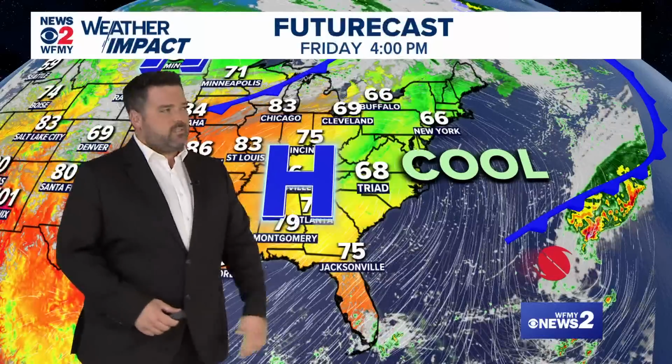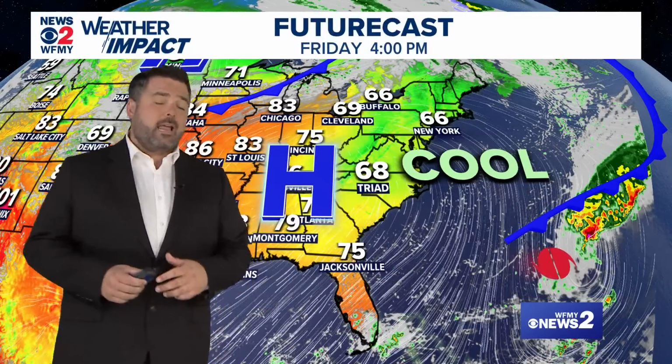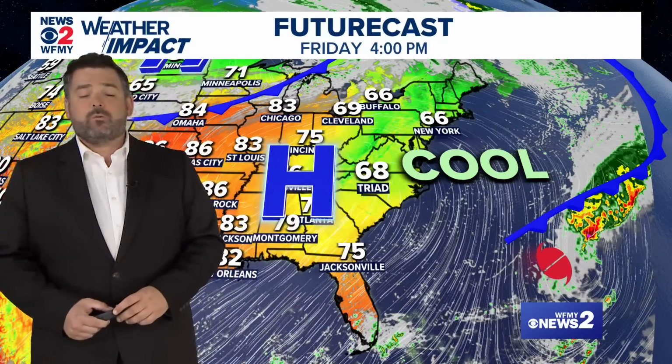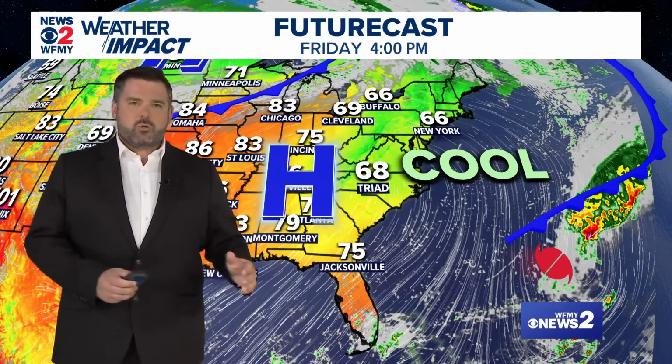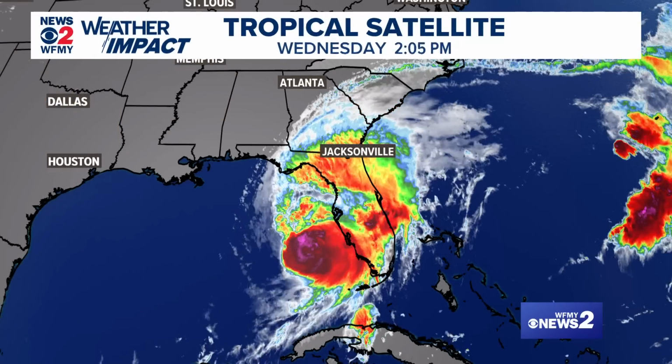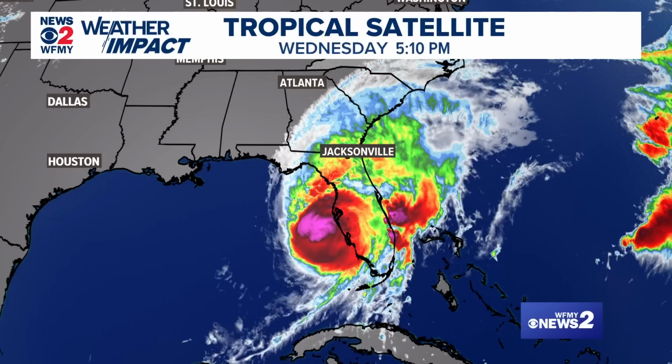So all things Milton are coming to an end by Thursday, but the cleanup, the aftermath, all of those things, unfortunately, will remain. It's going to be a big mess whenever you have a major hurricane coming ashore, especially on the Gulf Coast. That's going to be a big problem. That's your update for now. We'll have more as we go throughout Hurricane Milton and that storm pushing into the Florida area.